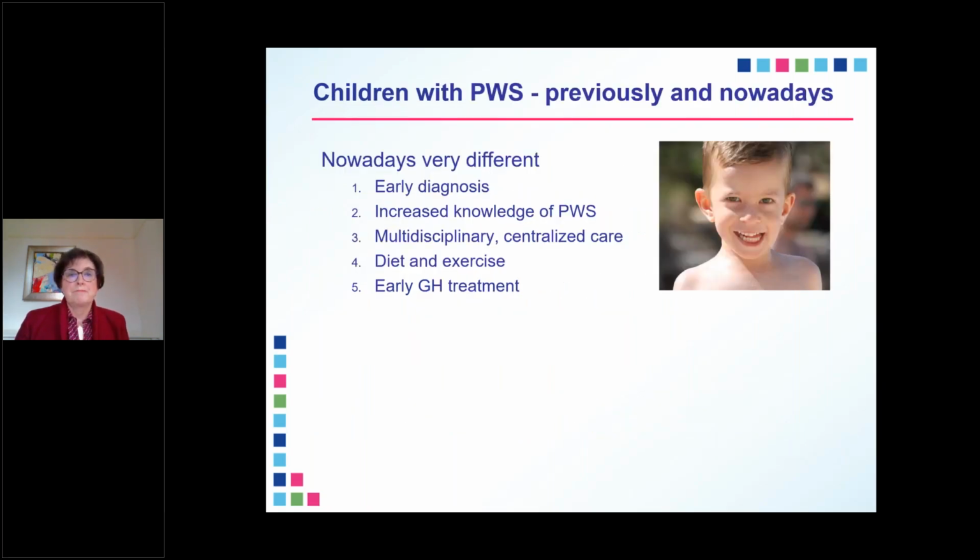So nowadays, a child with Prader-Willi syndrome is quite different compared to previously. And that's due to what we feel: early diagnosis has much improved in many countries. There's much more knowledge about Prader-Willi and the changes over time and how to handle this. Multidisciplinary, centralized care also improves them, as do the diet and the exercise, and also early growth hormone treatment.